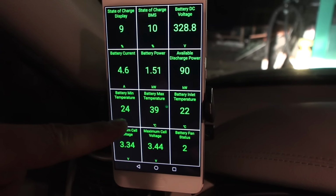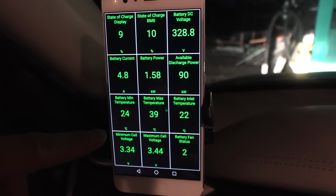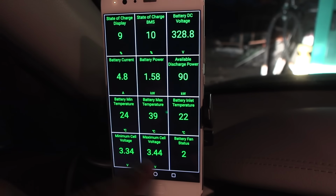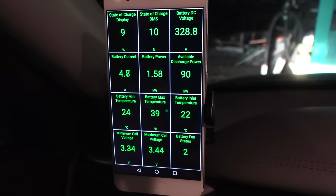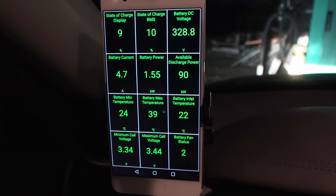I don't think so, because we're only charging at 50 kilowatt, not 65 kilowatt. And then we have active cooling. So I could sit around and wait until the battery cools down more, but I think this is good enough. Okay, let's start the test.